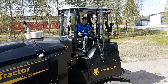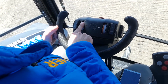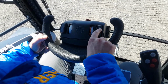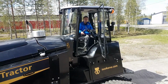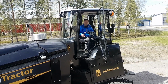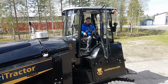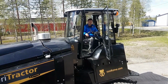In the steering wheel, we have driving direction selection, stepless driving speed adjustment from 0 to 16 km per hour, diesel RPM adjustment and main driving speed adjustment, low speed from 0 to 8 km per hour and high speed from 0 to 16 km per hour. Low speed is used for working and high speed is used for travel. With low speed we can reach the max track force, which is about 16 tons.